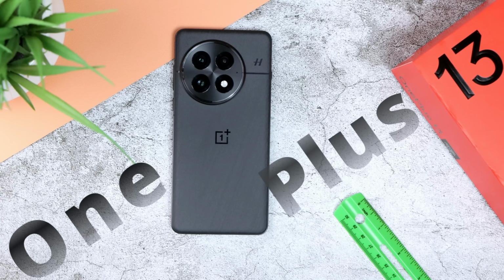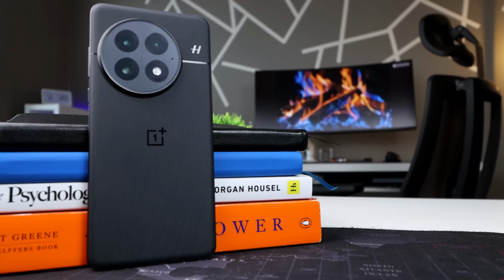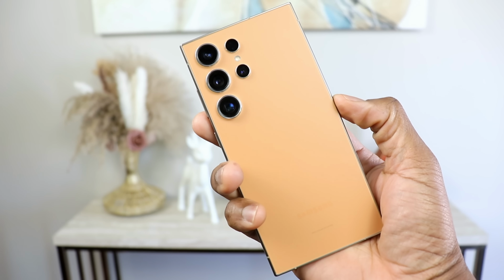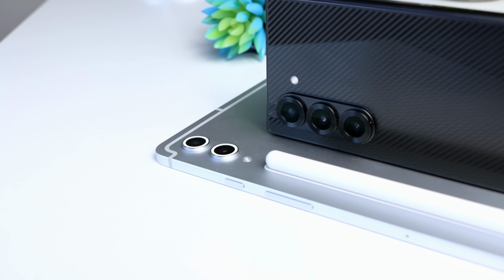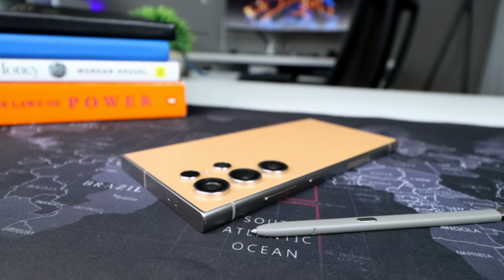Now, with all of this said, the OnePlus 13 here is clearly a performance monster. Its camera surprises, its battery definitely impresses, and it's priced to compete. Samsung's Galaxy S24 Ultra brings the S Pen and unmatched software longevity and a robust ecosystem. Now, if you are after performance without breaking the bank or without selling a kidney, well, the OnePlus 13 is the way to go. But if you want the ecosystem perks of Samsung and that legendary S Pen, then the S24 Ultra is the way to go. And that's just my take.